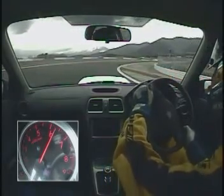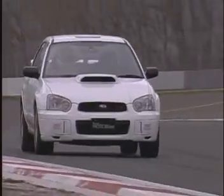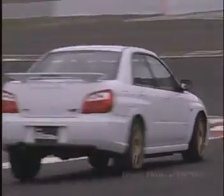On the 100R corner, the car seemed to muscle through the turn at very high speeds, easily tops the Z's lap time, and marks 2 minutes, 2.87 seconds.